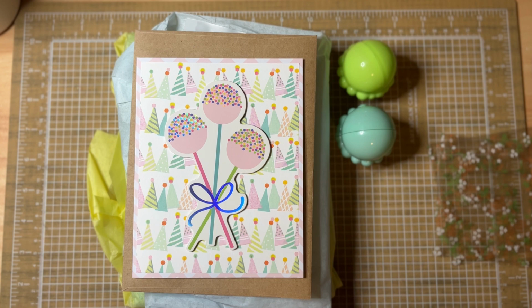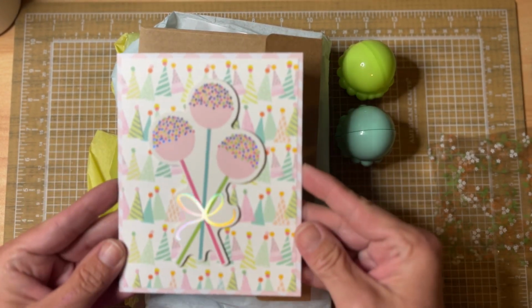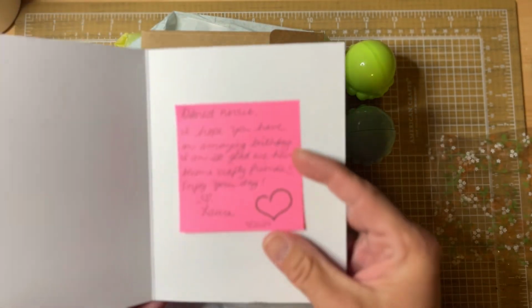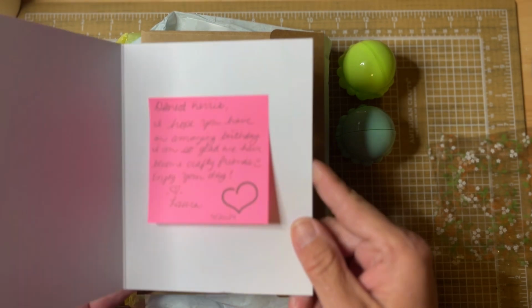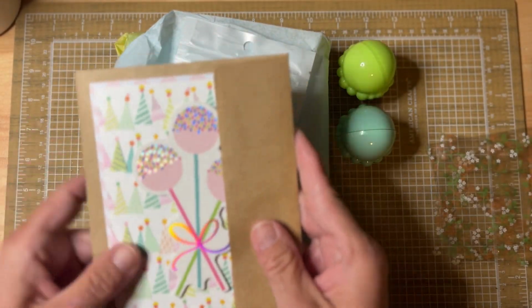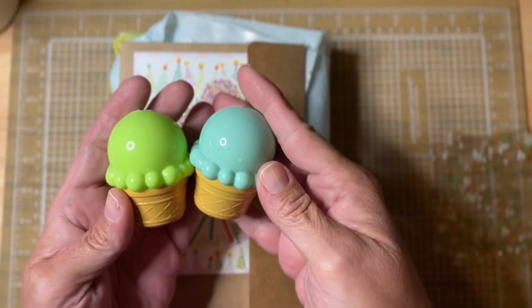So excited to show you. First of all, we have the super cute card. Look at the little cake pops on there, and the hats on that paper. I absolutely love it. It says, "Dearest Carrie, I hope you have an amazing birthday. I'm so glad we have become crafty friends. Enjoy your day. Love, Laura." Thank you so much, Laura. I adore your card.